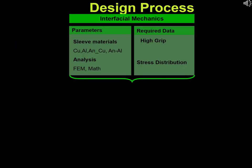Now, after the interfacial mechanics, we got the result that we needed, specifically the friction we need. And then we applied it to the anchor design, and we use finite element mathematical modeling. And I'll give you a glimpse of what we have done.